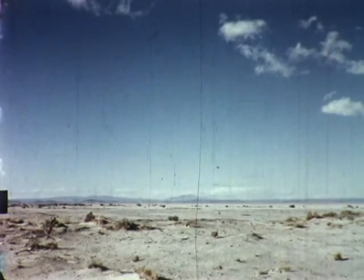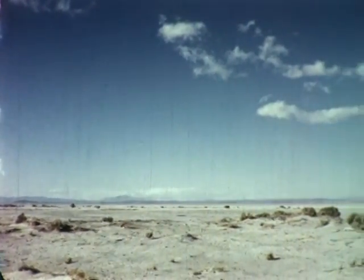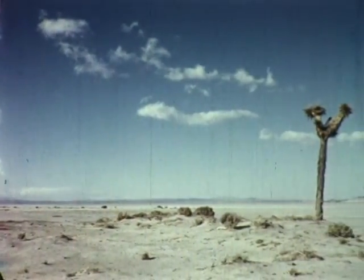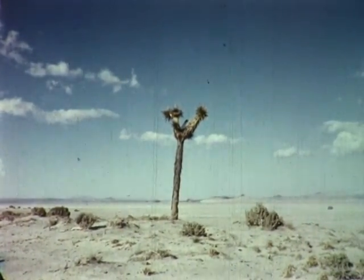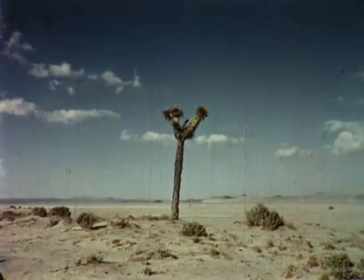Rogers Dry Lake in the Mojave Desert of California. 64 square miles of level rock-hard landing surface hidden from the eyes of the world by a barrier of mountain and desert.